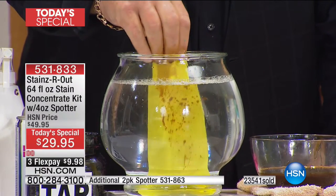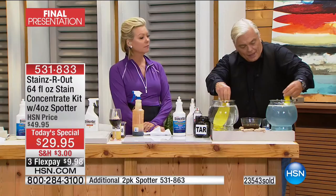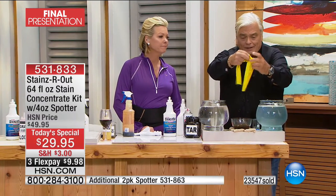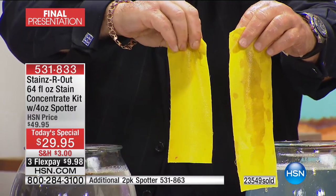Oil, tar, nail polish, hair dye. Check out the difference. And over on this side, where we have the regular solution you might have used, the oil has not broken down. In fact, the oil is still on the cloth. Simple and easy. That is the difference. The stains are out difference.